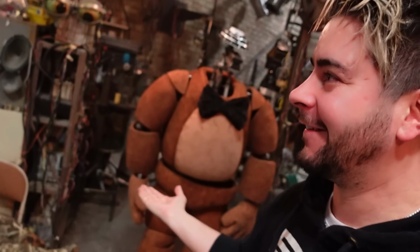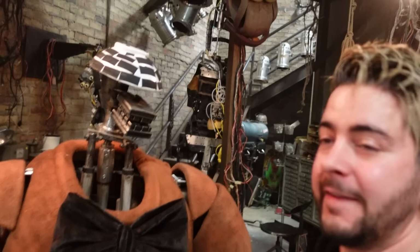I don't know what to do. I'm kind of lost at this point in time and I've just been walking through the back rooms of Freddy Fazbear's Pizzeria and I've suddenly just stumbled across my boy over here. Look at that suit, you've got the endoskeleton there. He's just been filmed for a scene. It's a very cool scene from what we've seen. The way these guys work is just perfect. You're gonna love it. Go and watch it.